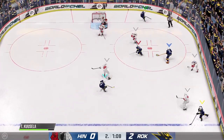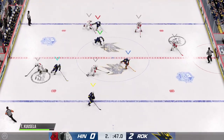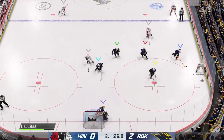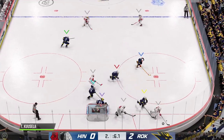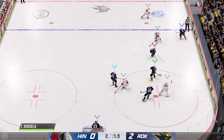Oliver's got the puck. Here's a chance. Great defensive play to pick off the pass. Oh, he had the right idea, but couldn't make that play with the pass. Taken along the wall by Steffen. Hammers it. Shuts him down. Centering feed. And that's intercepted.